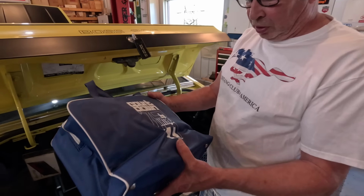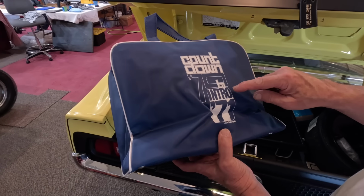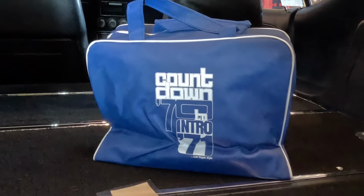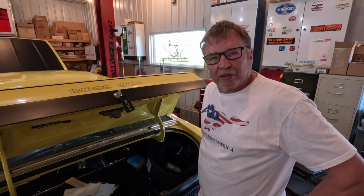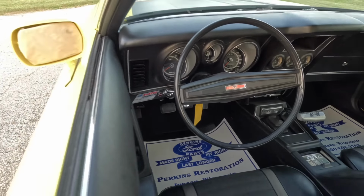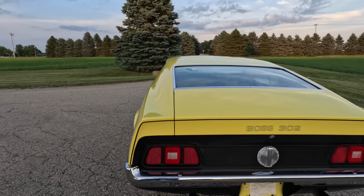This is from the 71 car show? It says Countdown 70 to Intro 71 Las Vegas style. So once this thing gets out a little bit, somebody will have a picture of this thing sitting at the Vegas Convention Center. That's what this car really needs, a picture at the Vegas Convention Center. Wouldn't that be cool? Yeah. And in 1971, it just happened to be in Las Vegas. They had to send this car out there because the car show was going to be in August.